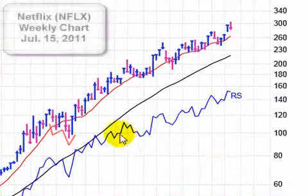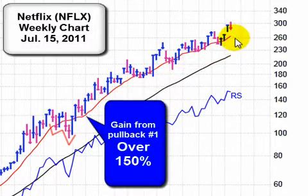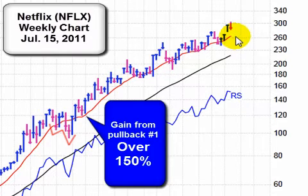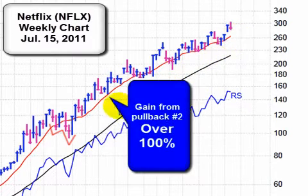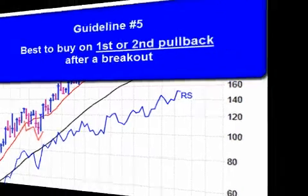After the first pullback, Netflix rose over 150% until it eventually topped in July 2011. And even if you missed that one, it still rose over 100% from the second pullback. And that brings us to guideline number 5. You want to buy on the first or second pullback. Buying on the third or later pullback reduces your odds of success.